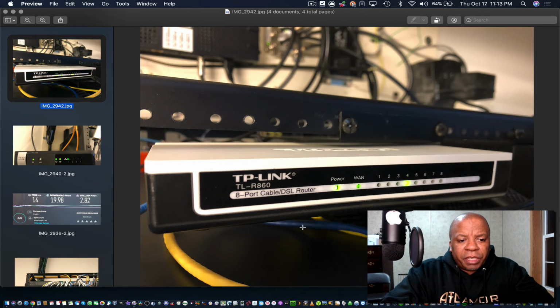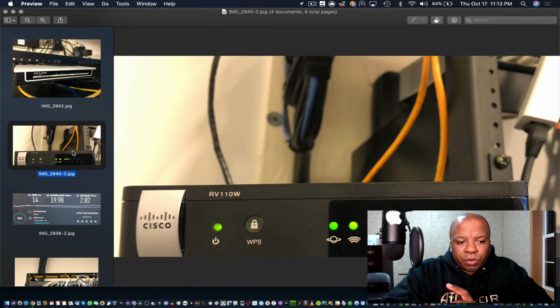this other router here, it's a TP-Link TL-R860 8-port cable/DSL router. Okay, so again, what we did is we plugged into these 2 routers. This router was being used as their main router for running most of their equipment. And what they had is they have POS systems, like I said, to ring up customers. They have obviously a phone system. They have camera systems. I believe the cameras are inside and outside of this facility. Wireless network, a guest wireless network, amongst some other things that they have running there.